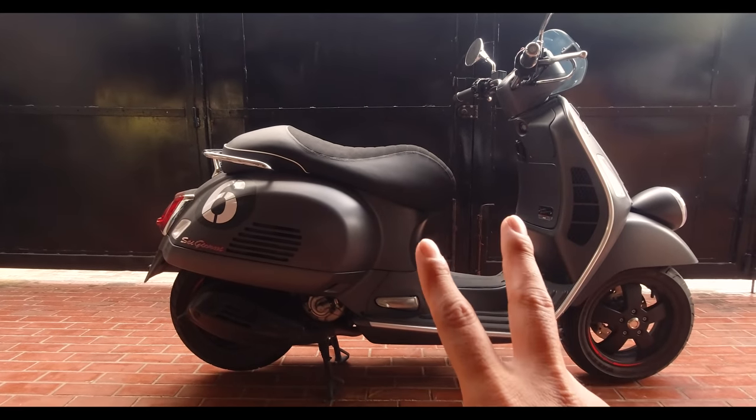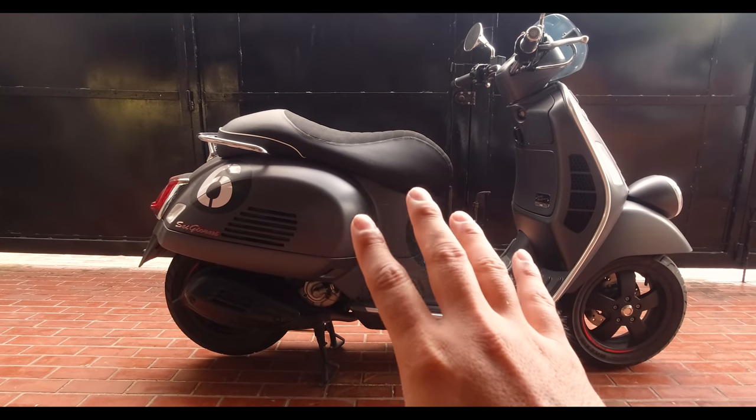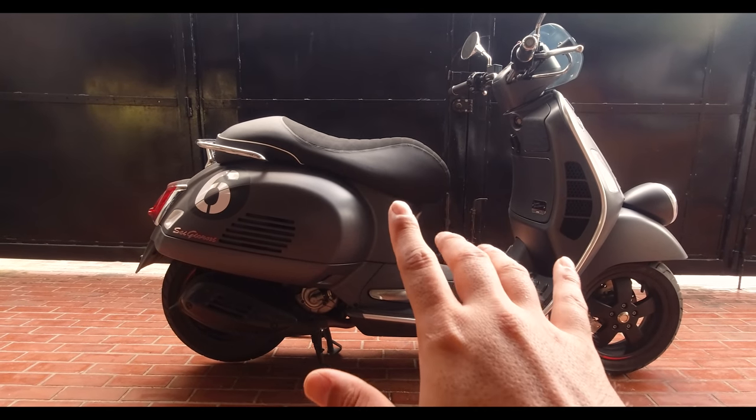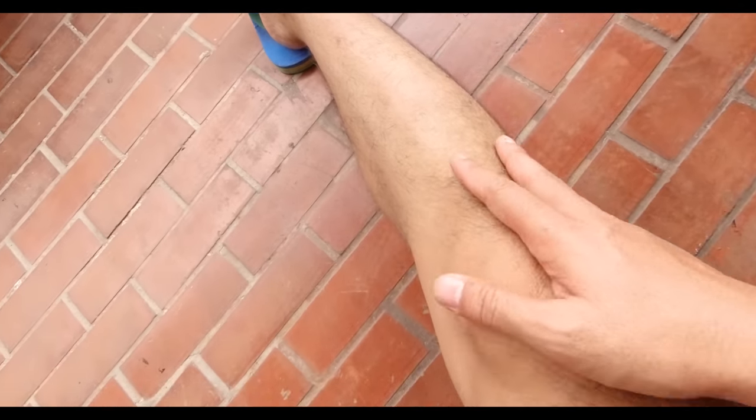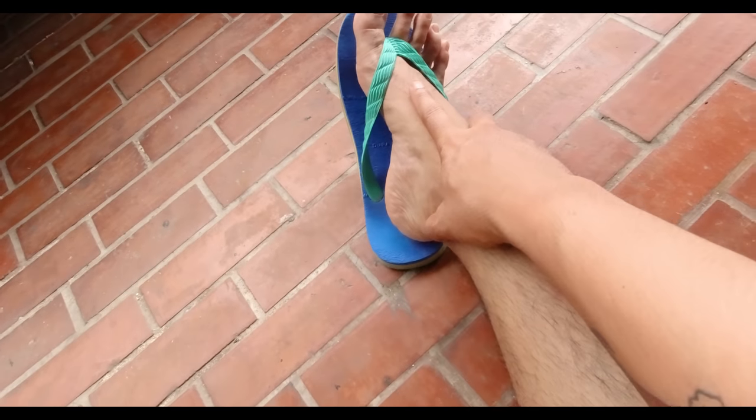Now, I had two GTVs in my lifetime thus far, and one of my biggest complaints would be the split seat, because I am 6 feet tall and I have really long legs.